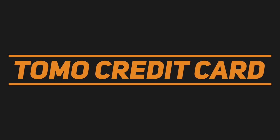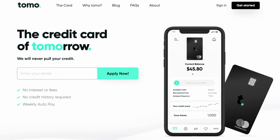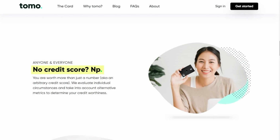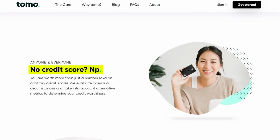Now moving on to the next credit line, which will be the TOMO credit card. This is one of the credit lines on the list that you can use as a traditional credit card. Even though this is labeled as a credit card, it acts more like a charge card, meaning that you cannot maintain a balance on this card. It is fairly easy to get approved for this card due to the fact that they do not take a look at your credit history and they only require you to link your bank account so they can see your transactions. Based on your transactions, this is how they would calculate your credit limit.